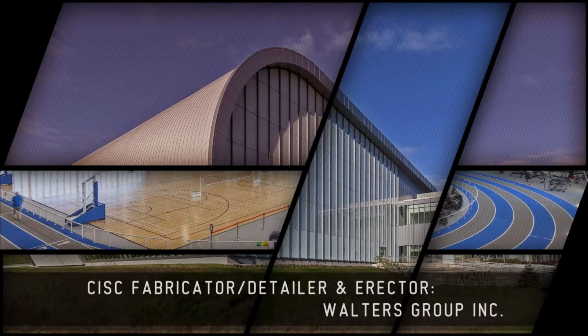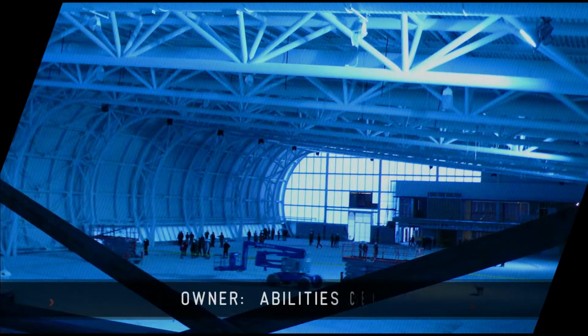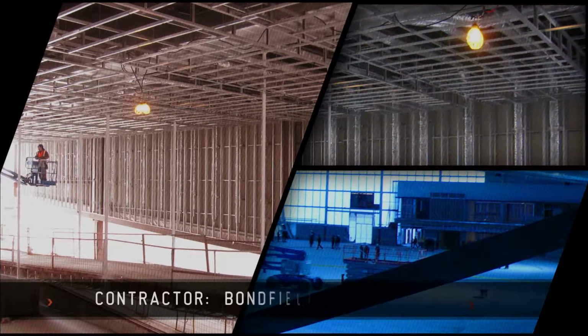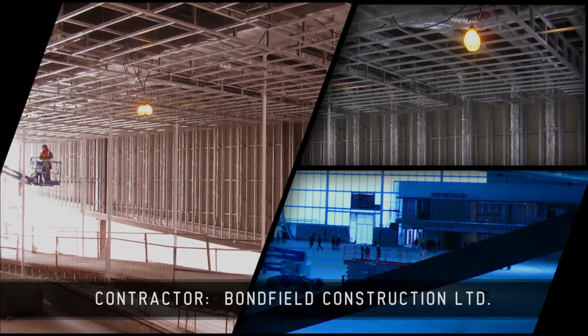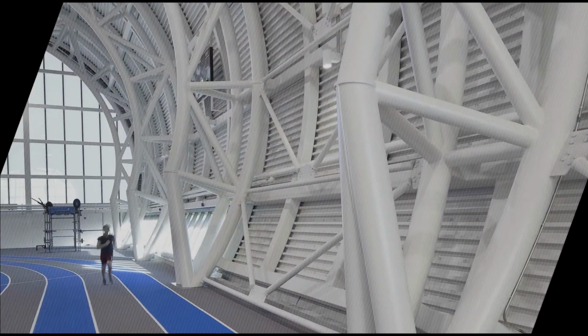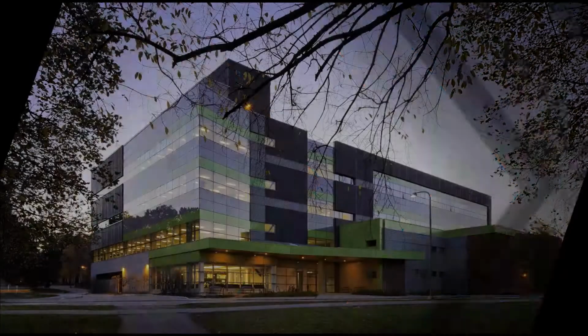Steel provided the opportunity to create a shed building type, and through various geometries, a three-dimensional parabolic truss was formed, articulating a distinctive, bold, muscular form that has become the symbol and brand of the center.